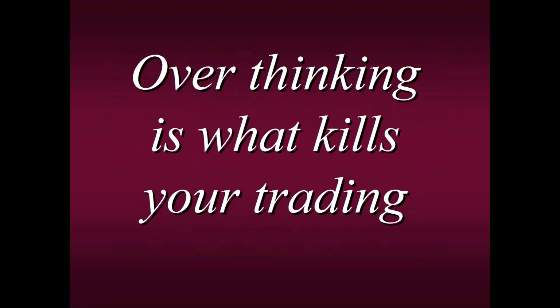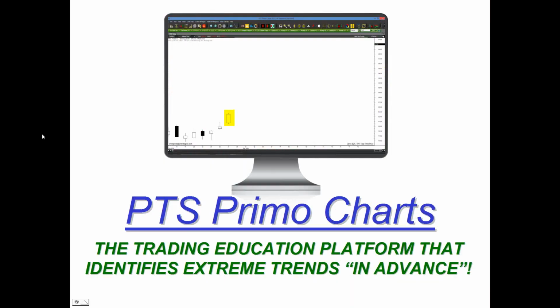So let me share with you now this chart that is extremely simple, and the process is really easy on our platform. For example, this indicator will generate a yellow buy block around a bar that is deemed to have the high probability for having an extreme up move. Now, most of the time, traders will forget about it, and they'll say, wow, I missed that, and gosh, now it's too late to get back in. Well, with this pattern recognition method I'm going to share with you today, you actually could have gotten in right here. So you don't have to miss these big moves after all. Even though you may not get in at the beginning, either buying or selling, I'll show you how you can actually get back in. Remember, all of this is done with simplicity and ease on the PTS Primo Charting platform, the educational platform that identifies these extreme trends in advance.